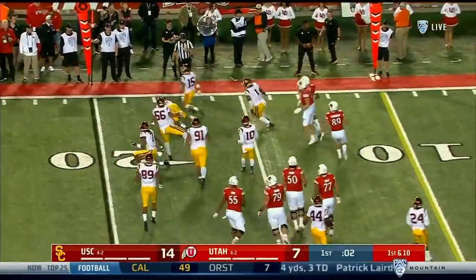The entire playbook's open. You're continuing to stay on schedule, but also, as the game progresses, you're wearing that USC defense down. The USC secondary is beginning to creep up a little bit, and when Utah comes back to this formation again, the SC defense is going to be thinking run. We're all bunched up tight together. Here comes the run, and let's watch what Utah does.